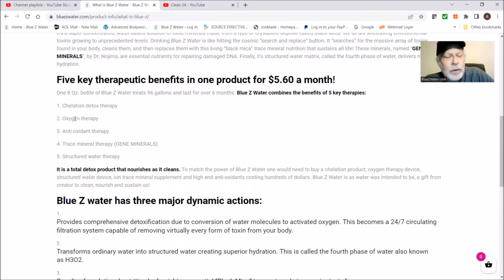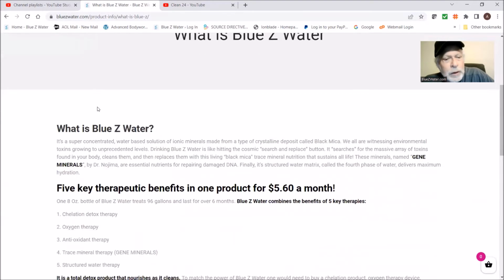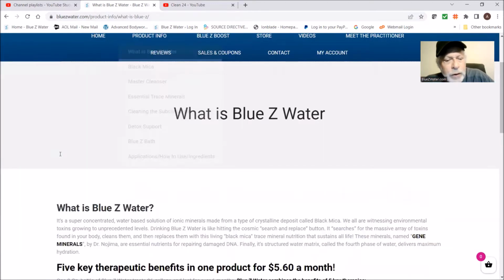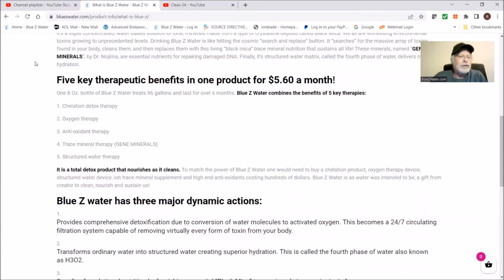Particularly if you do our intensive dosing and work up to that, which is under applications, how to use, you can see how to do intensive dosing. You're now going to substantially increase the oxygen content. In some ways, it approaches what I call a mini ozone treatment when you do the intensive dosing.